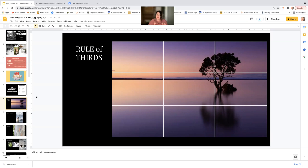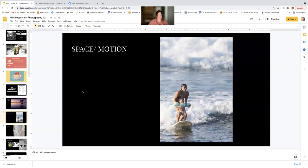And so that's one way you can add an artistic element to your photos. Another ingredient is this concept of space or motion. Okay, so here's this mama. I was in Hawaii, and oh, just so amazing. They have their babies out there, and it was just so beautiful.